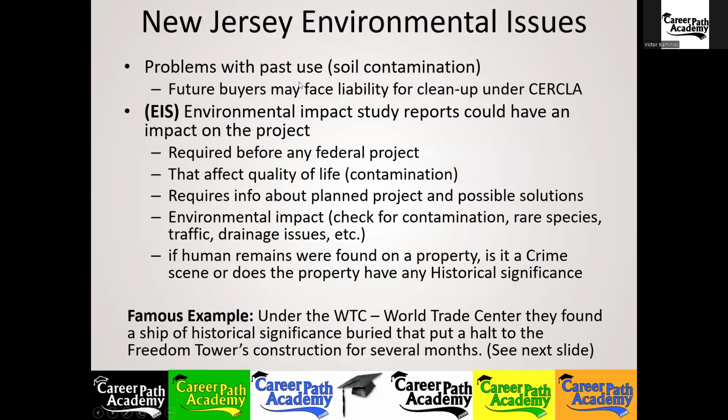All right. Now, problems with the past use of land were things like the soil was contaminated. They would allow builders to build on old garbage dump sites, to build new construction, new homes on top of these old sites, and there may be contaminated land. So to prevent that from happening anymore, they require that an EIS, an environmental impact study, be done before any new construction project can be done.